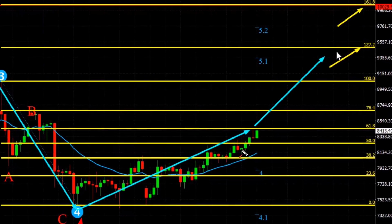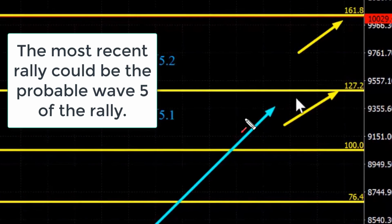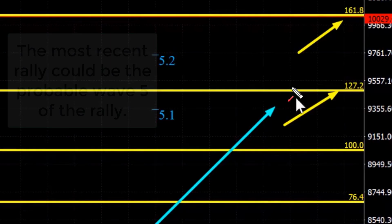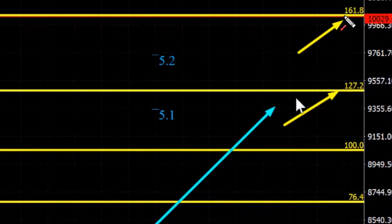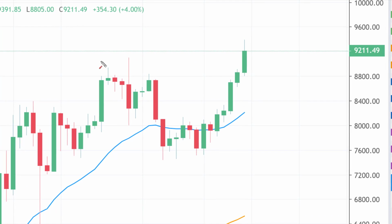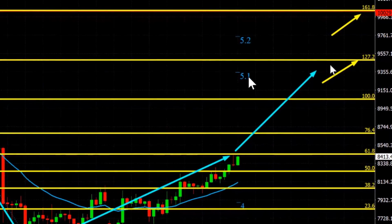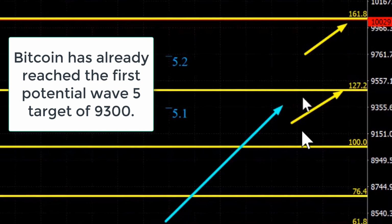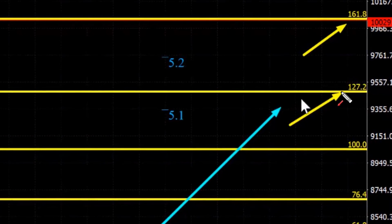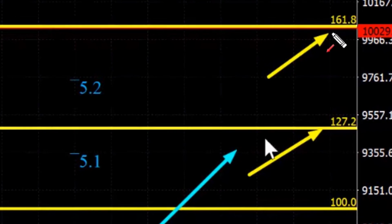we could soon be forming the next leg higher, a potential wave 5 move towards the first target, about 9,300, and then potentially to the 1272 and 1618 extension. Now, as you probably already noticed, since yesterday, Bitcoin has already rallied and taken out the previous highs of 9,100 and has actually reached our first wave 5 target, about 9,300, which of course puts the next potential levels of the 1272 extension and maybe even the 1618 extension as the next potential targets.